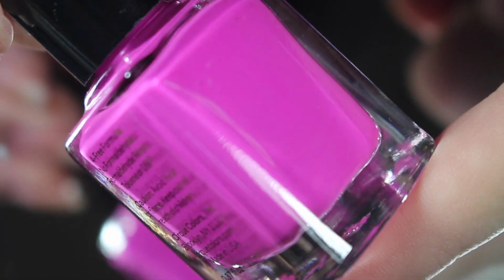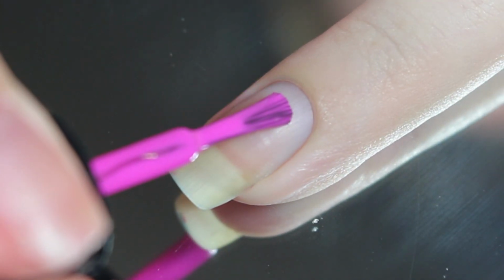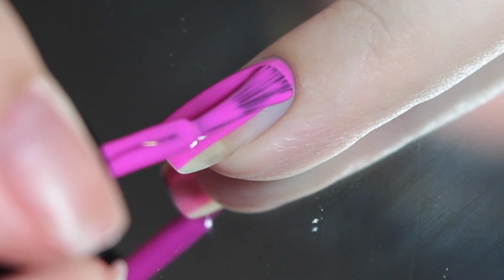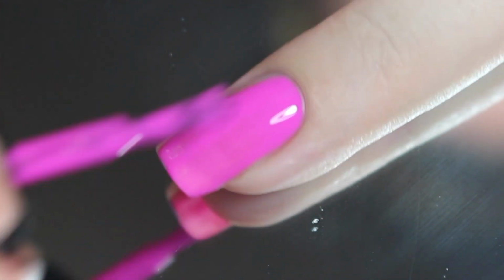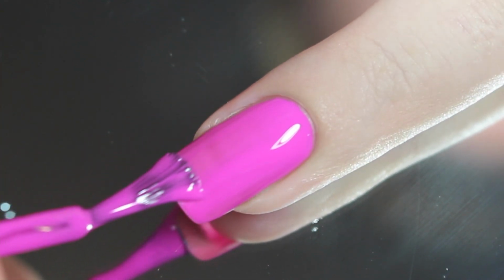It does have very strong pink tones in there. It reminds me for some reason of like a high heel Barbie shoe, just very bright and vibrant, very 90s actually. So here's a look at that first easy coat. This one went on so smooth and beautiful. I am still wearing it, so I'm absolutely in love with it.